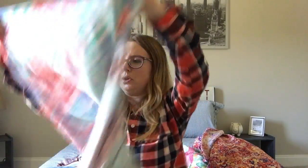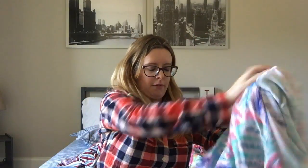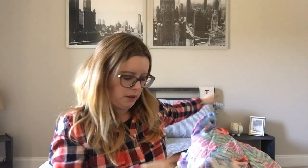And it's a super, super soft, coloured feather fabric. And it's just so nice and soft, so nice. This would make a great summer dress. I can't actually remember if Camilla made a summer dress out of it with her.